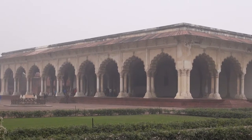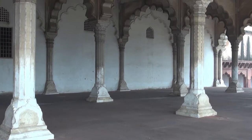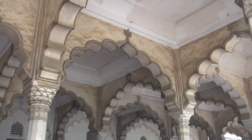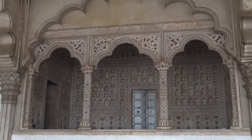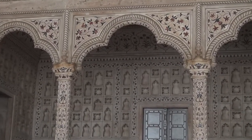Diwan-i-Am. This is where the Mughal Emperor, Shah Jahan, would hold public meetings with the people and attend to their problems. The structure is another example of Shah Jahan's love for marble. He is the one who built the Taj Mahal.